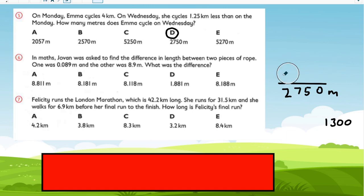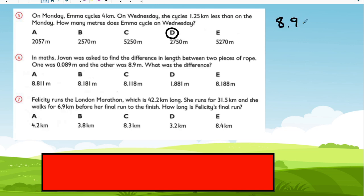Moving on to question number 6. In maths, Jovan was asked to find the difference in length between two pieces of rope. One was 0.089 metres and the other was 8.9 metres. What was the difference? And this is really going to test your place value. So we're going to write first of all 8.9 metres, but I'm going to add some placeholders. And you'll see why I'm going to do that in a moment, because it will make sure we're lining everything up together.